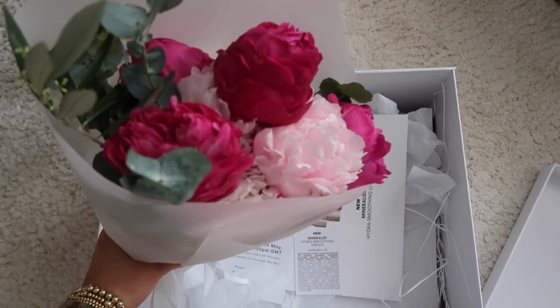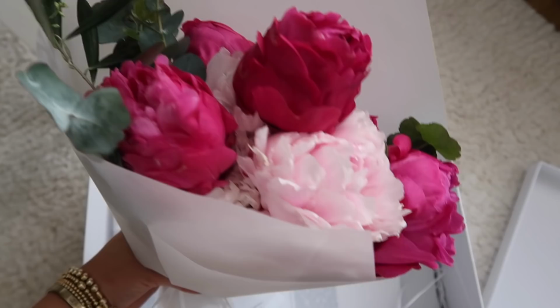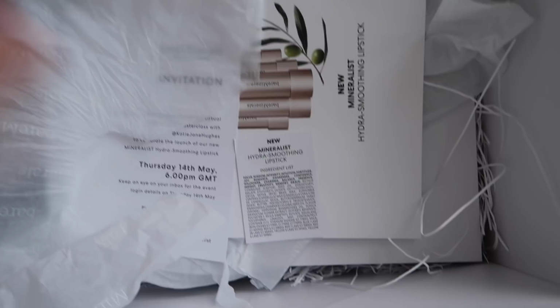And Chris actually brought me flowers last week, and they've obviously died, and my vase looks so sad in the living room now without flowers in there. So this is going to go perfectly in there and just brighten up the room. These are so beautiful and so lovely of them to send. Then what else have we got in this big box?